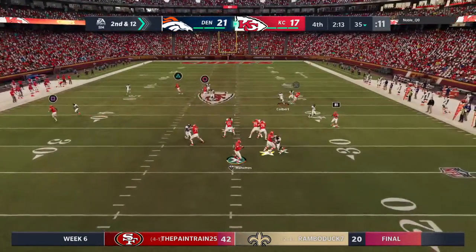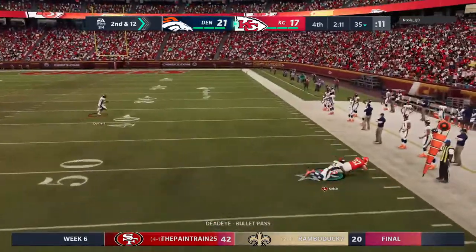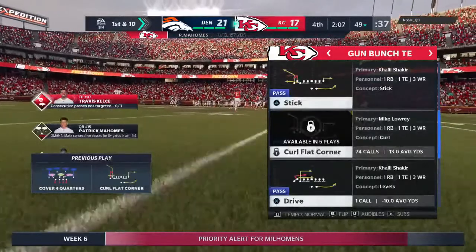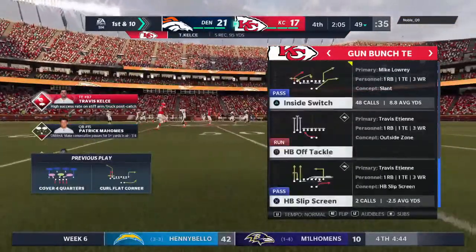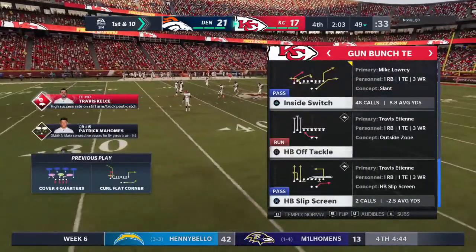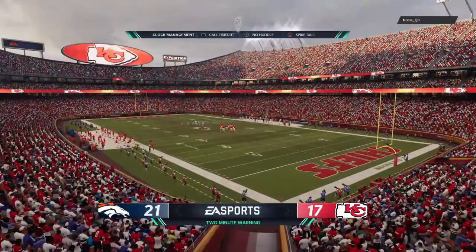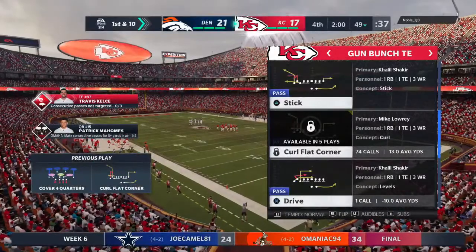On 2nd and 12, Mahomes. And getting this just shy of midfield. They'll spot it at the 49. Give them 14 on that one and a first down. Fourth quarter, down to the final 2 minutes, and we've got a one-score game.